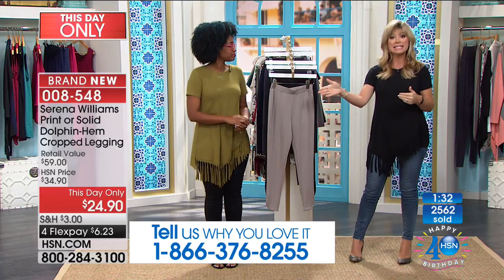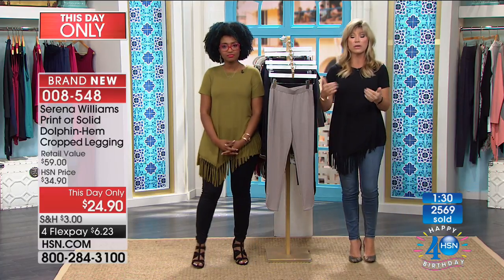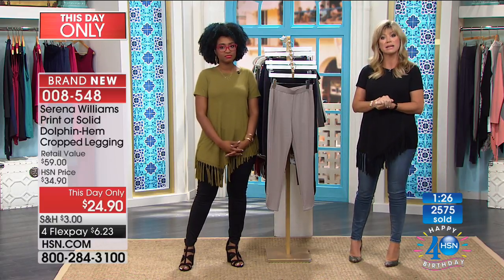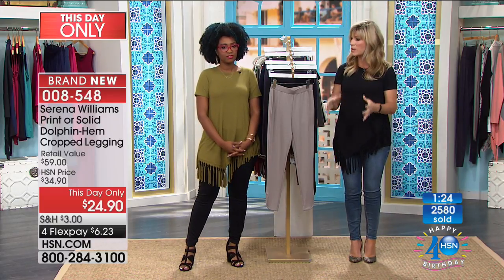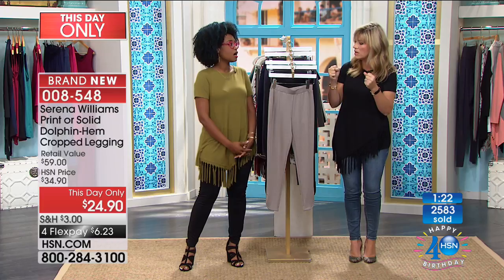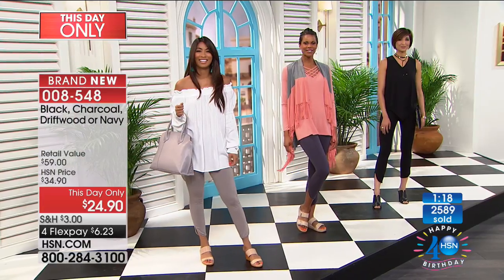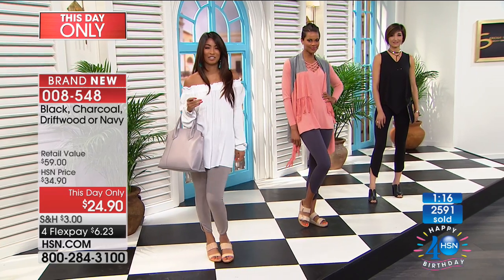So when you wear these leggings out, whether you're going to the farmer's market, grocery store, meeting your girls for cocktails, everybody's going to say, where'd you get those leggings? Because of that smooth silhouette without being in a sausage casing. Oh my gosh, seriously. And the fact that they're so comfortable, buy now, wear now.